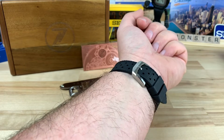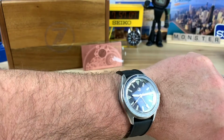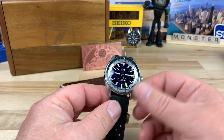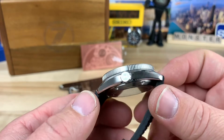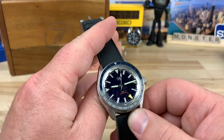So, 7.25, you're fine, but you start getting into 7.5 and stuff like that with the wrist size, and you might run out of strap. So this is definitely geared more towards my size wrist and potentially smaller. So it's going to be a sweet spot watch for a lot of people that complain about the larger watches for sure. You can see a really good profile. I mean, they put a lot of work into this guy, and it shows.